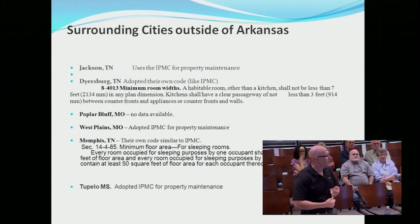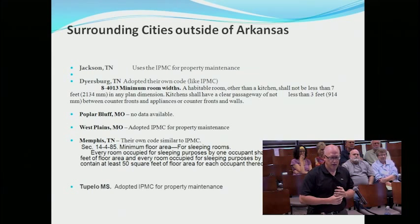Poplar Bluff, Missouri, I couldn't find any information about them. Memphis, Tennessee has a property maintenance code, and you can look at the wording there: 70 square feet per room area and 50 square feet for each other person in the room. That's going to look pretty familiar to you. And again, I believe that goes back to the Southern Building Code.